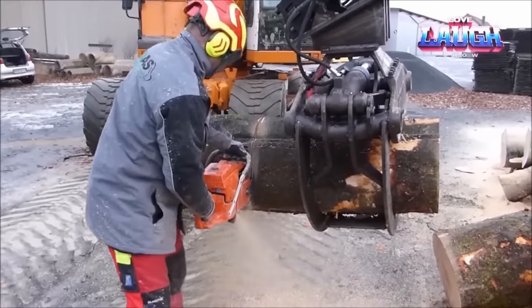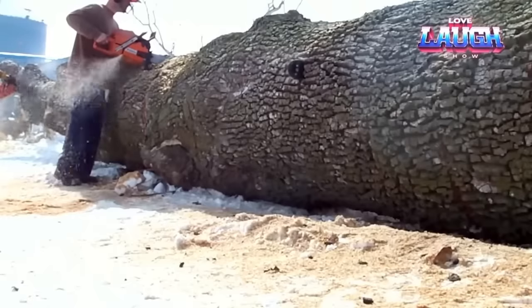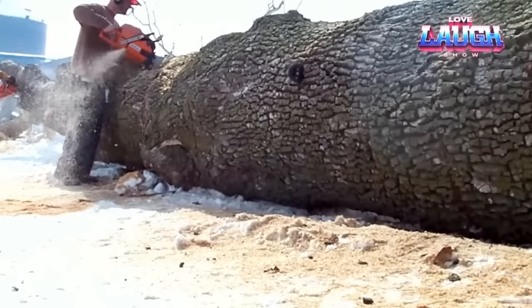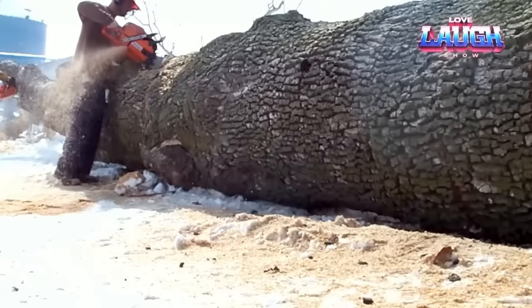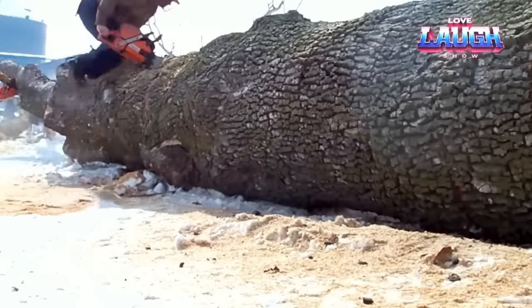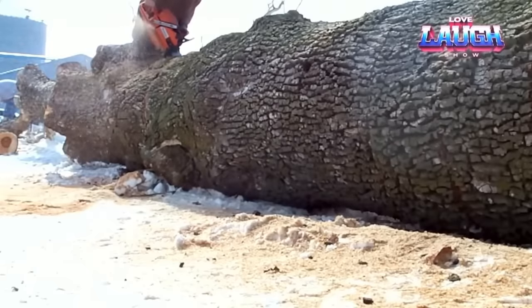The decompression valve ensures an easy start, while the vibration dampening system enhances operator comfort during prolonged use. Its advanced centrifugal air cleaning system reduces wear and extends the intervals between filter cleanings. With the Husqvarna 3120, tackling the toughest cutting tasks becomes a seamless and efficient endeavor.